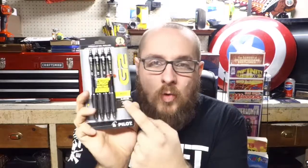So these are my go-tos. This is a Pilot G2 roller gel pen. I'm pretty sure it's a gel style pen. It's got their comfort grip thing on there. This is a 1.0 millimeter, which is a bold line. I am not usually a bold line kind of guy with anything else at all. But for this function, I really, really like it.